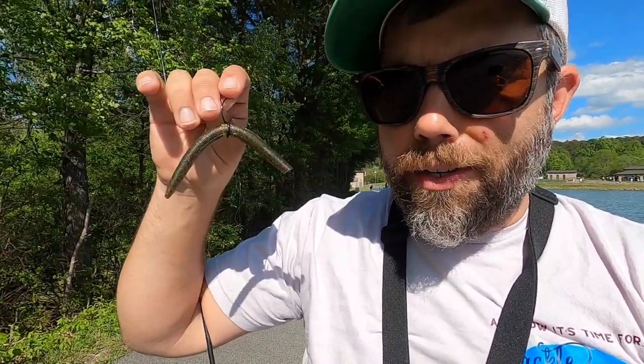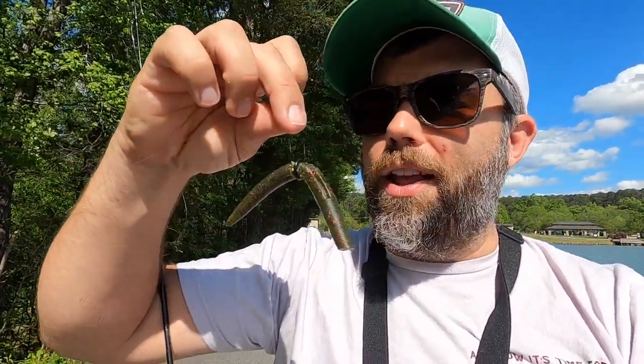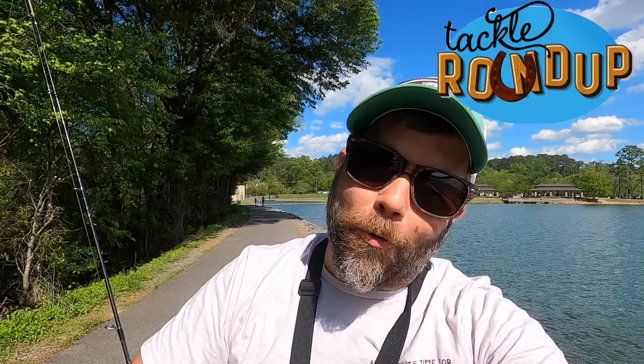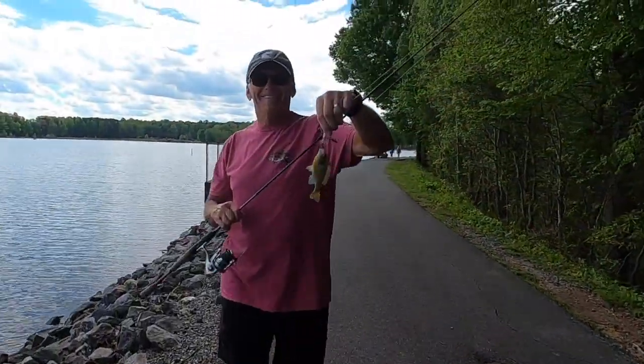This is Big Bite Baits, a Trick Stick, 5 inches, green pumpkin with a little bit of flake in it, on a 2/0 finesse hook and a little, I forget what they call that little rubber band that you put around the wacky worm. But that's what I'm using. I've also got a jig tied on because this is supposed to be the year of the jig for me, where I actually learn how to fish a jig. Not having any luck on that, but maybe something will change. But that's what I'm using, the wacky rig Big Bite Baits Trick Stick. And that concludes today's Tackle Roundup.